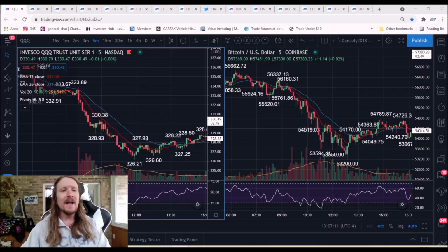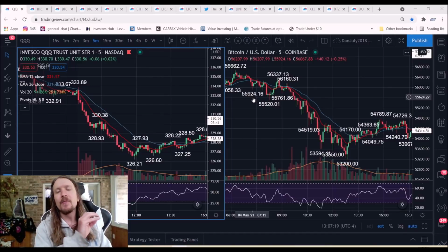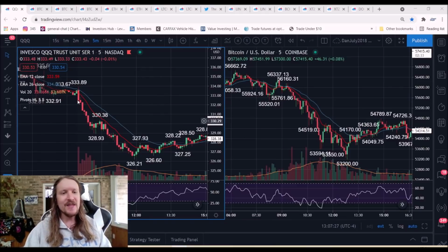So looking at QQQ, which is the tech sector, and Bitcoin. 5-minute time frame. This is from yesterday. When there is fear in the broader market, more specifically the tech sector, correlations sync up more significantly with Bitcoin. And look at 9:30 a.m. yesterday, and we just dumped all day, all morning I should say, 2.5 hours of dump.